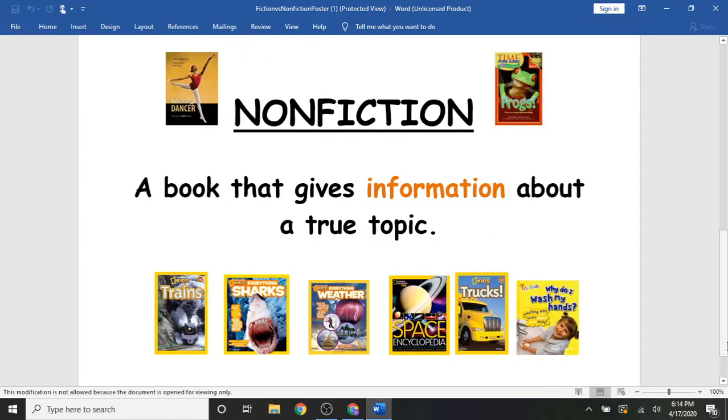In nonfiction books, you will find information about a true topic. It will be full of facts and real information that you can prove.